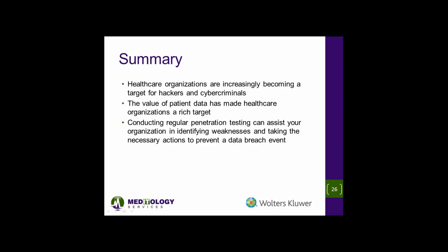And then regular pen testing can help you get there. So hopefully you've been able to see some of the reasons for doing that and some of the top exposure areas that you can take back to your own environments to make some changes along the way.